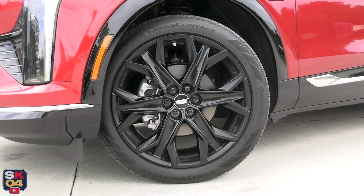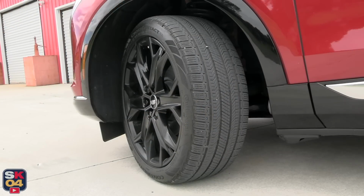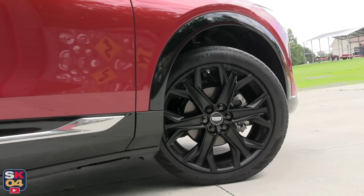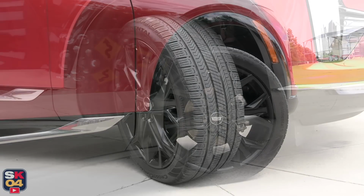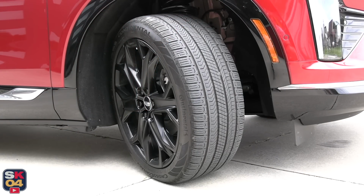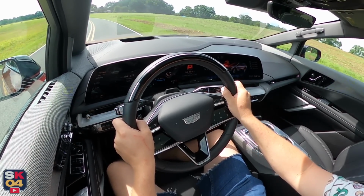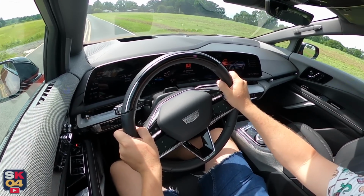The OPTIQ comes standard with 20-inch wheels on both the Luxury and Sport. The Luxury wheels are pearl nickel painted alloys with aero inserts. The Sport wheels are dark android painted alloy wheels with a different spoke design and aero inserts. 21-inch wheels are also available.